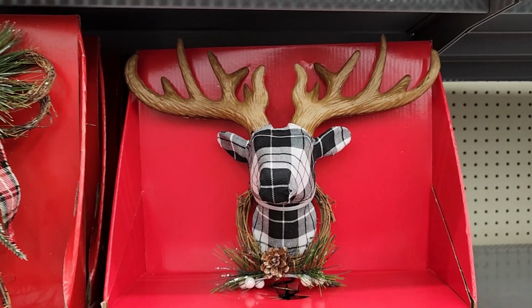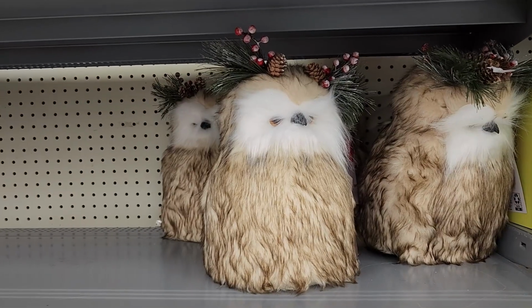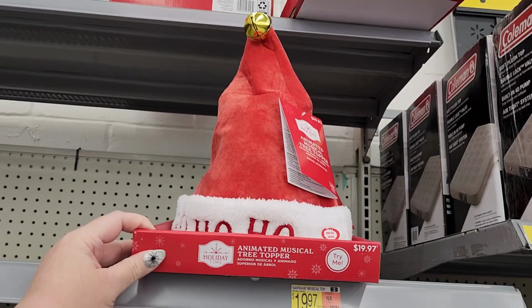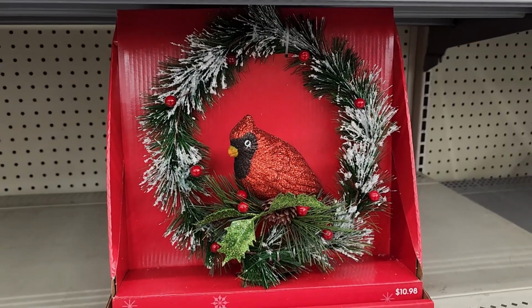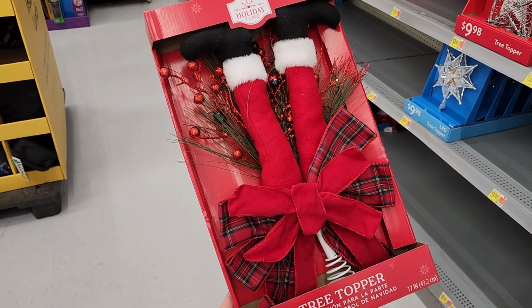$15. Look at this tree topper. And an angel for $10. $13. Look at this cute tree topper. $20. An animated musical tree topper. Looks like a hat. $11 on the cardinal tree topper. $19 on this tree topper.